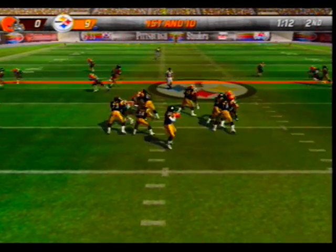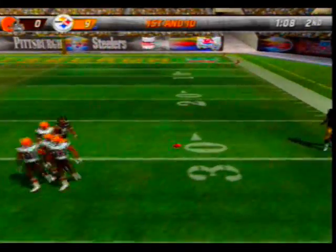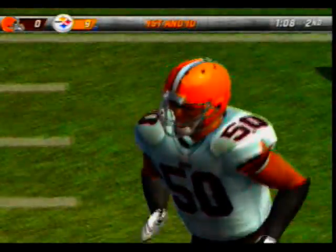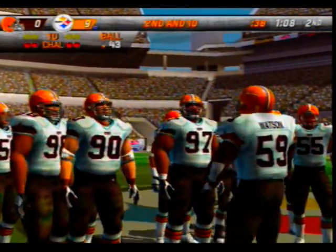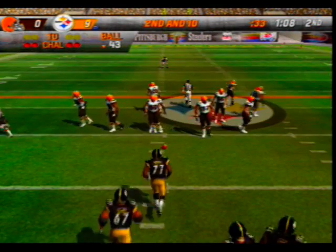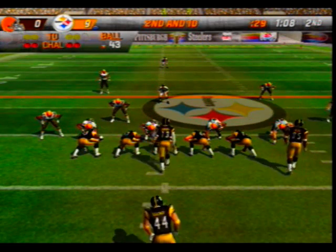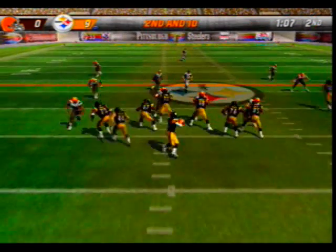The Browns come out in a 4-3. Throwing. Gets his hand on it. That's his third drop. The intended receiver on the play. Second and 10. Ball on the 43-yard line. The Browns line up in a 4-3.